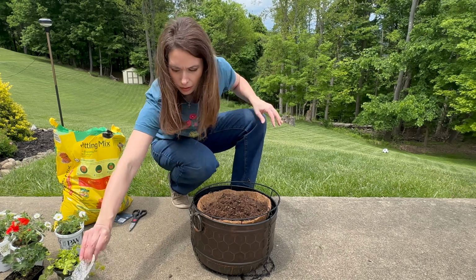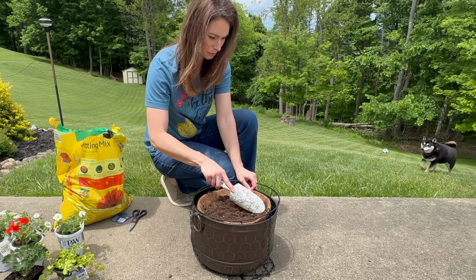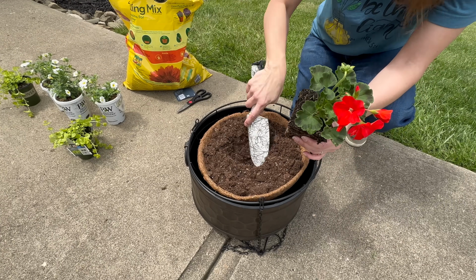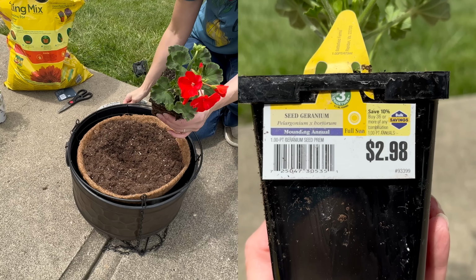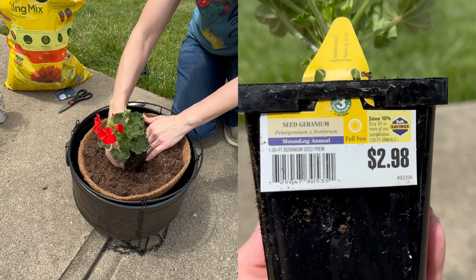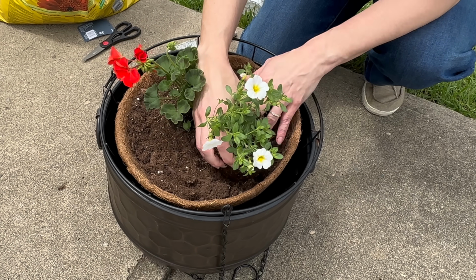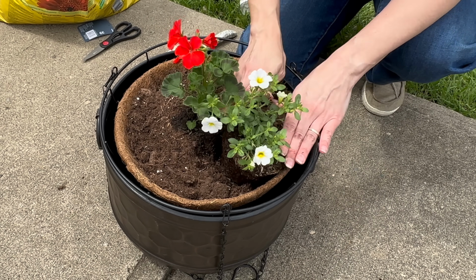Adding little unique touches like this not only helps your porch feel more styled and intentional, but it also makes the process more enjoyable. I really love watching the plants grow and fill in throughout the summer. It's always fun to experiment with different varieties each year and see what thrives and what doesn't.